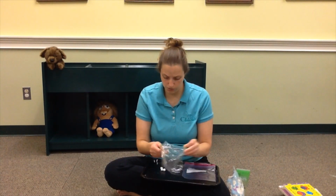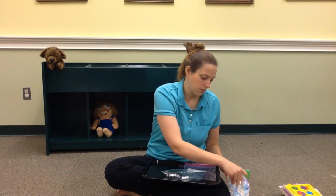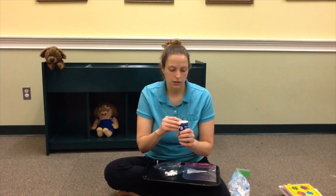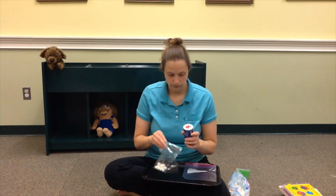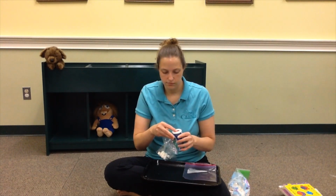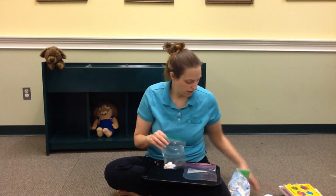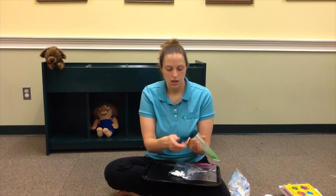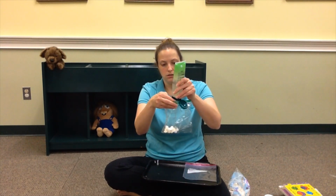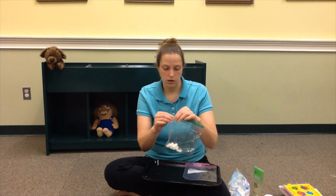There will be more in your bags. So first thing we're going to do is put some pom-poms in, and then we're going to put some marshmallows in. I love the way marshmallows smell. I'm going to add a little bit of glitter. And then we're going to squish in the hair gel. The hair gel is what makes it really squishy and really interesting for your child. All right. I'm just going to put a little bit in, but we're going to give you a bunch more.